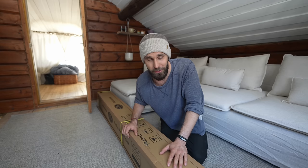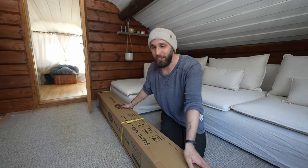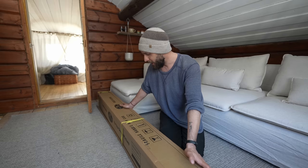So this is the projector screen. Christine is going to kill me. I promised her to not buy something too big. And this is literally almost the whole length of the room. It's massive. I am very happy, but she's going to kill me. But luckily, she's in Denmark right now and she's not going to be able to see this until it's too late.